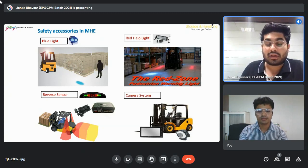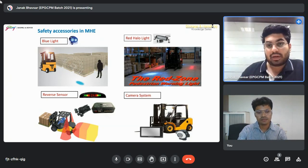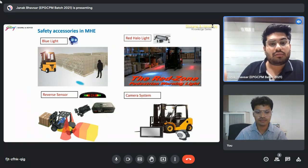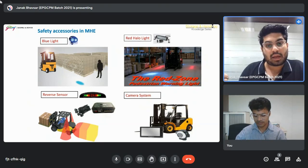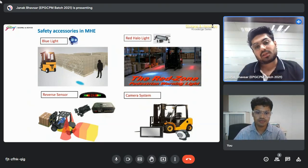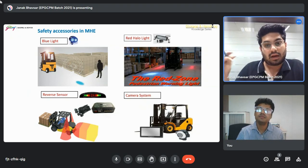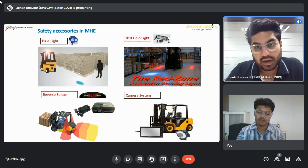Let's say you are using some equipment for 8 meter high, 9 meter high. The operator will have visibility, but he will have less visibility. So to see the forks, you will require a camera at the height. Plus you have cameras around. Let's say someone requires a camera at the back to see what is happening at the back at all times. So that can be provided.